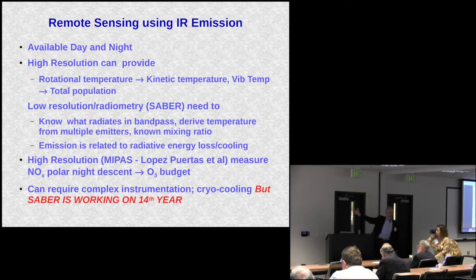It's true that IR often has more expensive, complicated instruments, but that shouldn't always discourage you. I've been working with the SABER team for a long time, and SABER is really the only instrument still working on the TIMED satellite. It's going into its 14th year, and it has an electromechanical cryocooler on it.